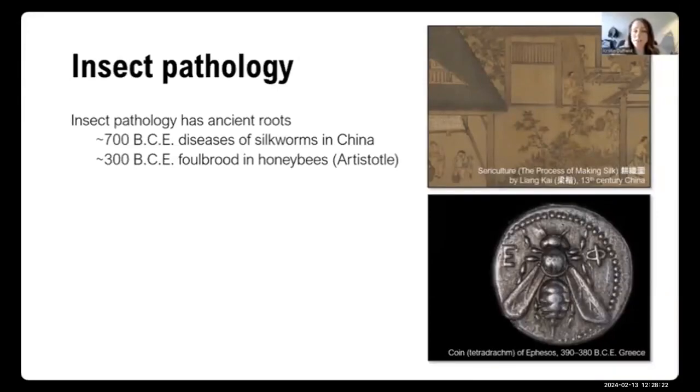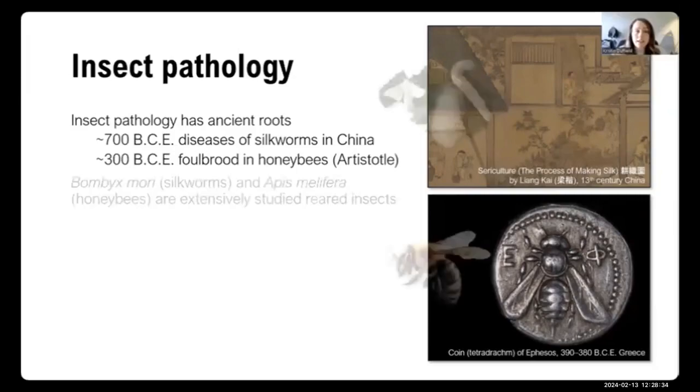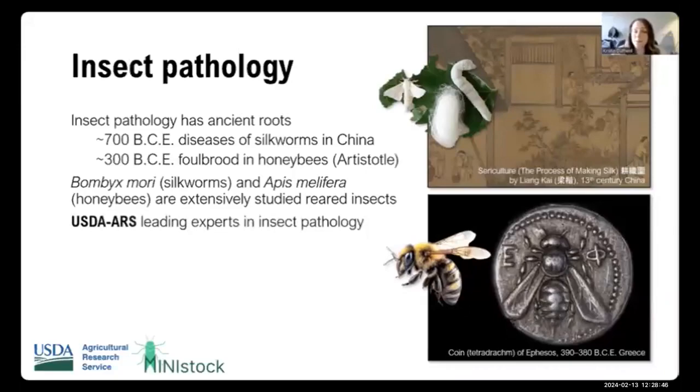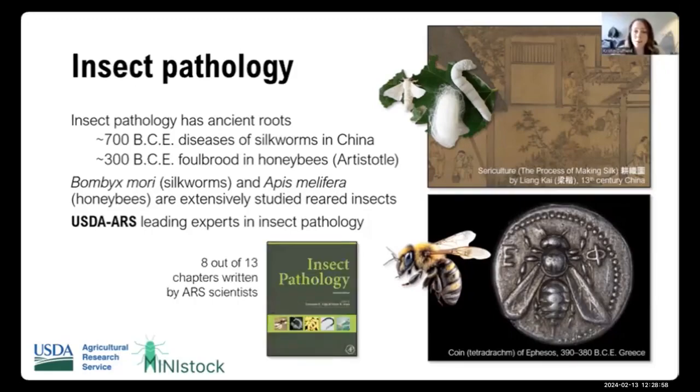For example, the first reported disease of silkworms dates back to around 700 BCE in China. And even Aristotle described foulbrood in honeybees in his History of Animals around 300 BC. Consequently, these two long commodified species, silkworms and honeybees, have been extensively studied for disease management. And the Agricultural Research Service is home to some of the world's leading insect pathologists, working both to kill insect pests, but also to protect these economically and environmentally important species. And one of the testaments to our strong reputation in the field is that the leading insect pathology textbook is primarily written by ARS scientists.